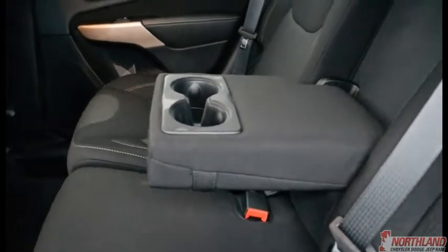It does seat 5 if this is up, and if you did want to pull one of the seats down, there's these levers right here. You just pull that and it folds right down. Then you got even more room to put stuff in the back.